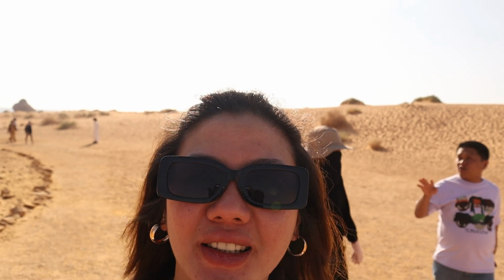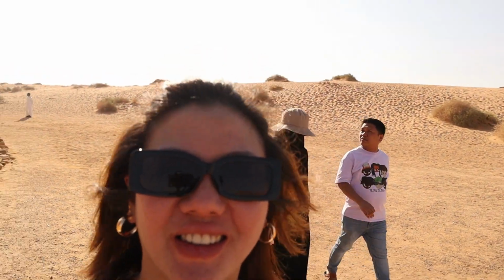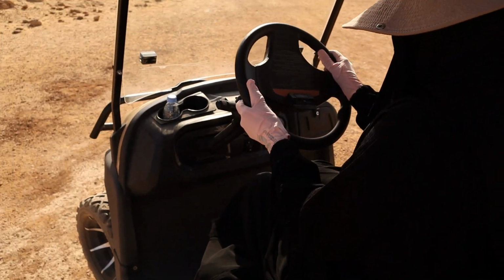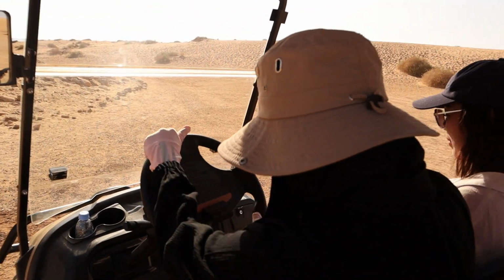Yay! She allowed us to go with her in the golf cart. I think what stood out most is these awesome people. They're very friendly and they're very accommodating. Especially our tour guide, Sahar. She is actually the best.